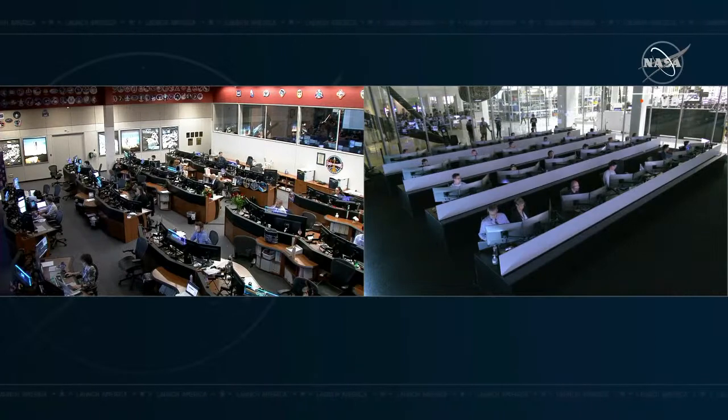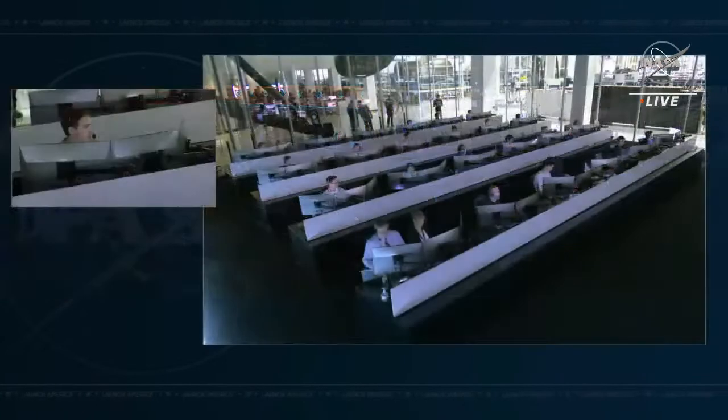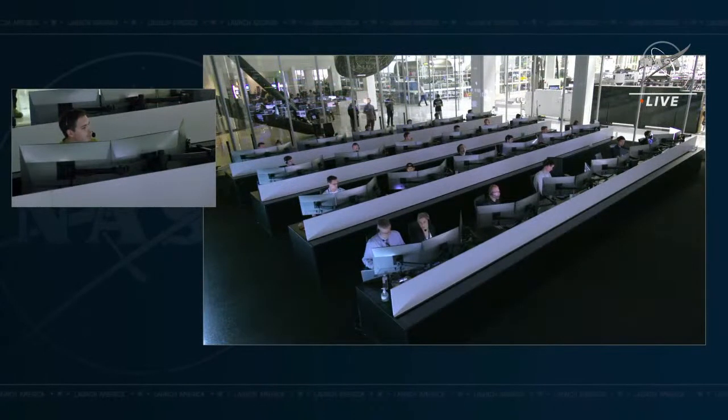Freedom, SpaceX, deorbit burn complete. Performance nominal. Nose cone closure is initiated. Freedom copies nominal, deorbit burn. Glad to hear it. And nose cone closure initiated.